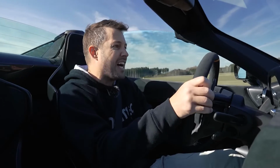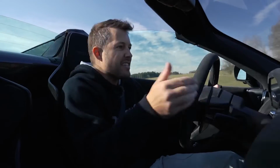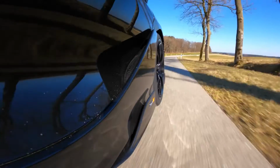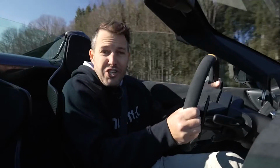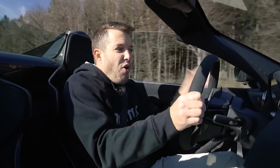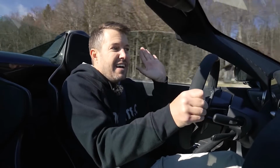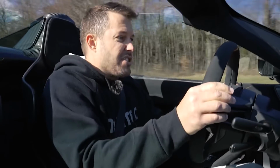Come on, 800 Newton meters of torque, all to the back tires via this 7-speed flappy paddle gearbox, which I really have to praise McLaren for just putting the intuition into it so that you can shift backwards and forwards with one hand. How cool is that? I mean, just like it.